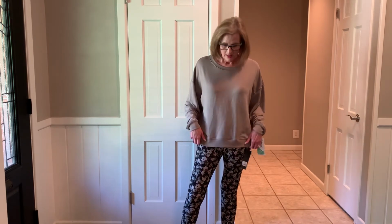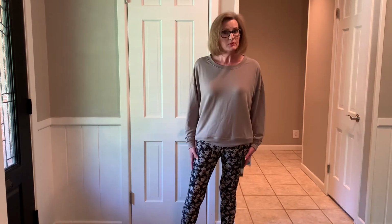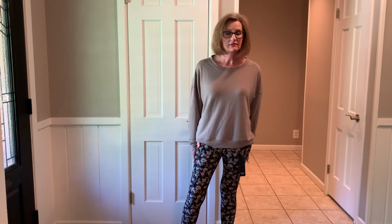So, it's kind of closer up if you want to see. I like these leggings actually. They're really comfortable. I wear black leggings. I'm pretty basic in leggings. I don't generally wear them out. I wear them to work out in, or I wear them around the house. But I like them covered mostly. But these are really cute.